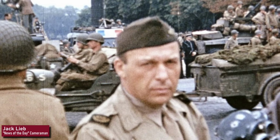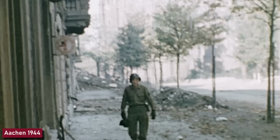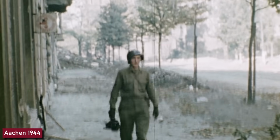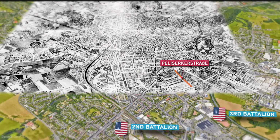Jack Lieb, a cameraman, went with them. Though too old to be drafted, he volunteered to land on the beaches of Normandy and film the war for news agencies back home. Through the lenses of his 35mm and 16mm cameras, we'll follow the men of the 26th throughout the fight. The Trierer Strasse, just here, would have served as a rough dividing line between the 2nd and 3rd Battalions during the attack, with the main objectives being Hotel Quellenhof and the Lousberg.